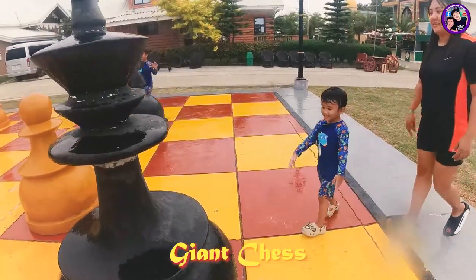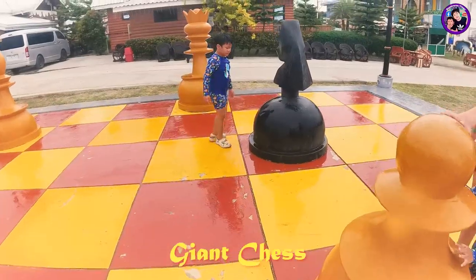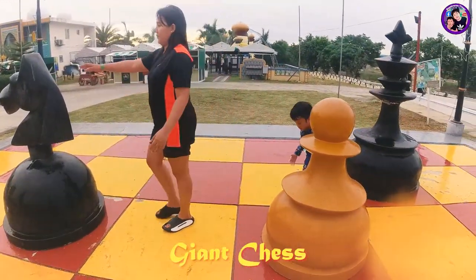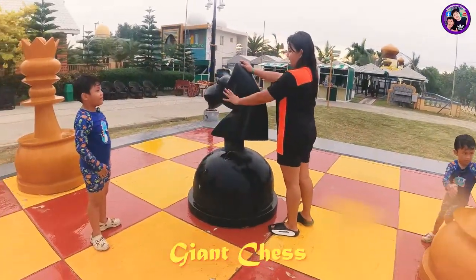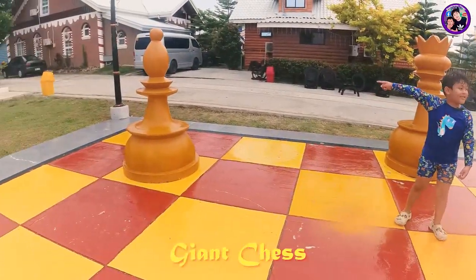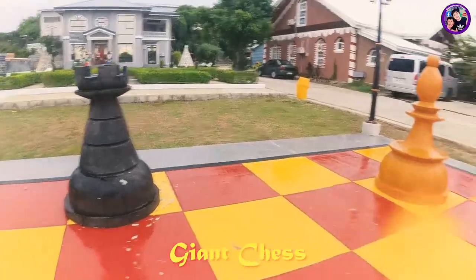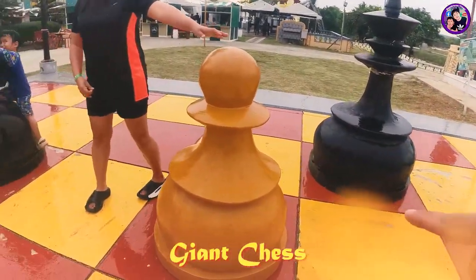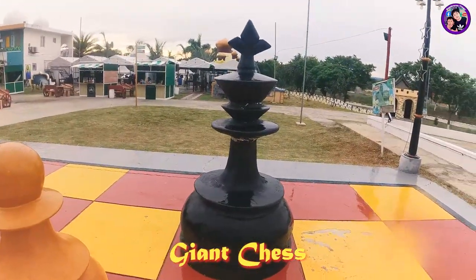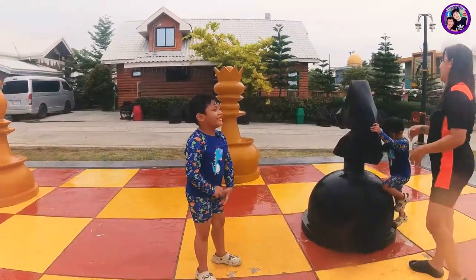I'll just move this. Look at it. You don't want to see it. What is this? Night. Night. That one? Rook. Rook. Very good. Mama, help me! Again! Queen!